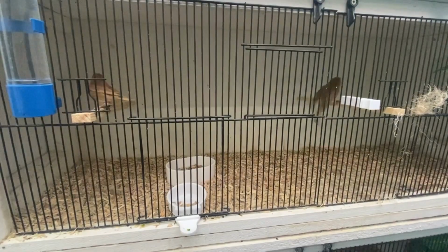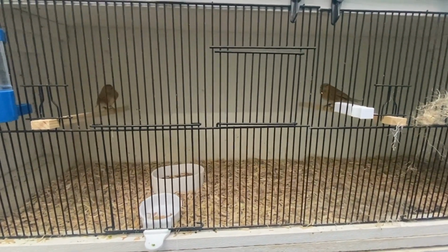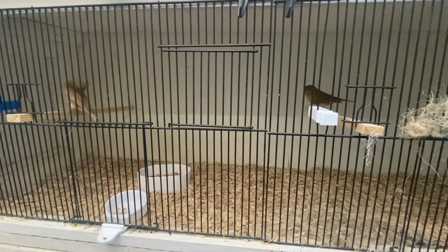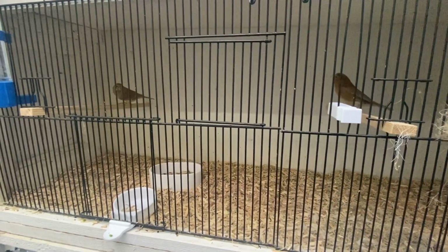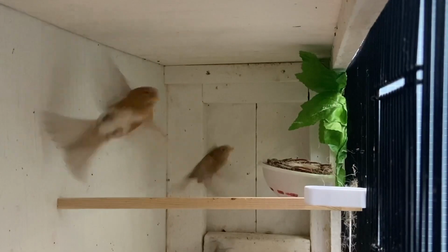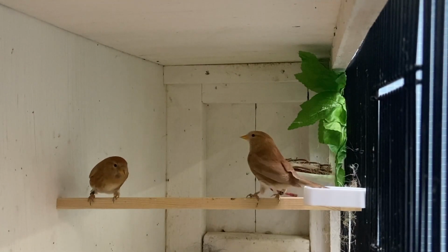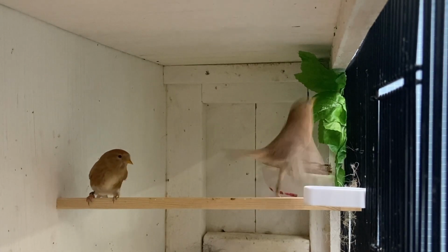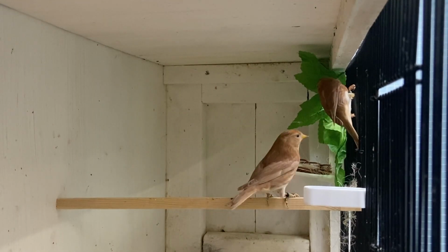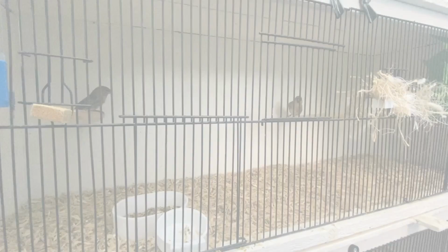So this second pair is a pair of cinnamon Redpolls. Now we have 2 birds from the same line, but obviously distantly or more distantly related. So we have a cinnamon hen who is the daughter of the World Show silver medalists on the left now, and then we have the cockbird on the right, who is related but further away, so it's going to help us preserve that line of cinnamon Redpolls. This is a lovely pair and I'm looking forward to breeding them.